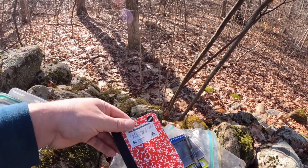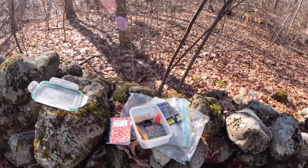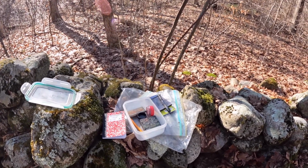And then here's the little book that we're going to sign, and then we're going to package it all back up and put it back away. Hide it back in this wall very nicely for the next group of people or the next person searching for this thing to find.